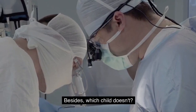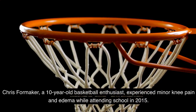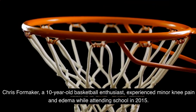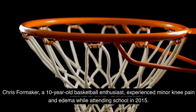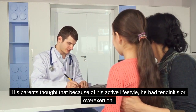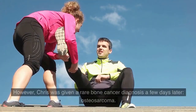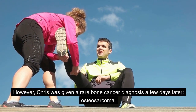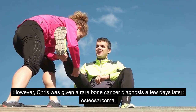Besides, which child doesn't? Chris Formaker, a 10-year-old basketball enthusiast, experienced minor knee pain and edema while attending school in 2015. His parents thought that because of his active lifestyle, he had tendinitis or overexertion. However, Chris was given a rare bone cancer diagnosis a few days later, osteosarcoma.